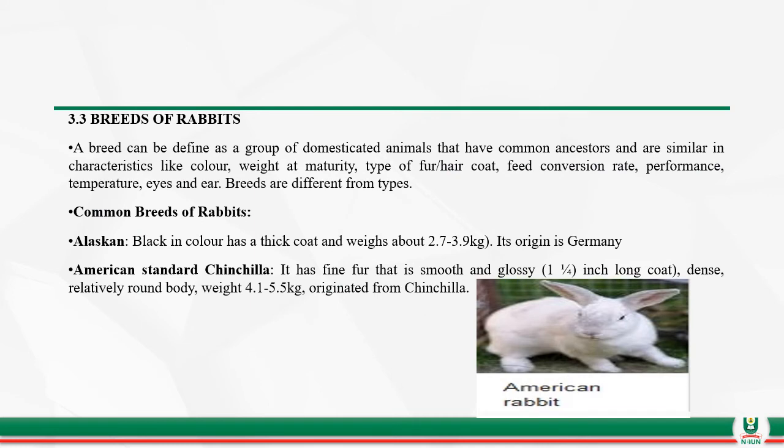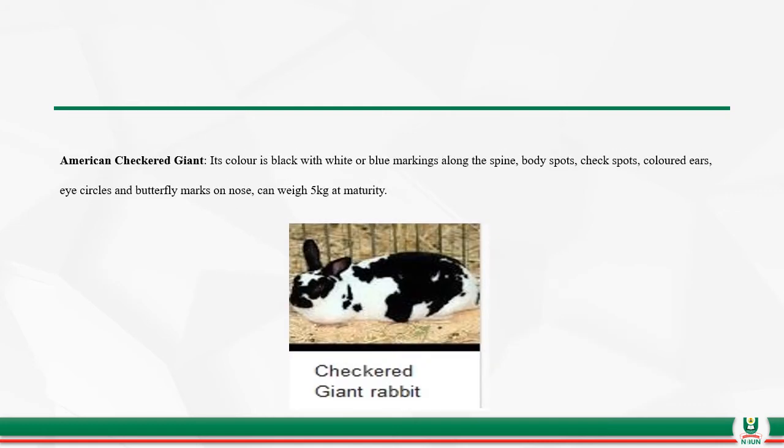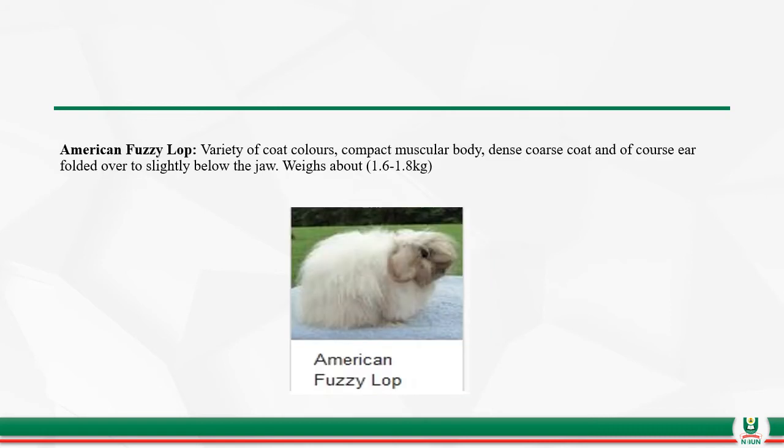Now we go to rabbit, the common breeds of rabbit: Alaskan, American Standard Chinchilla. These are large animals. These are large breeds. American Checkered Giant. These are large and of course spotted. As you can see, American Fuzzy Lop, also very hairy. Some are used as pets.